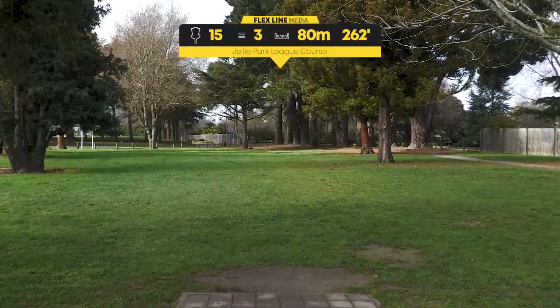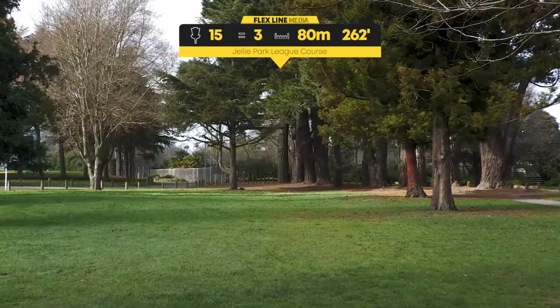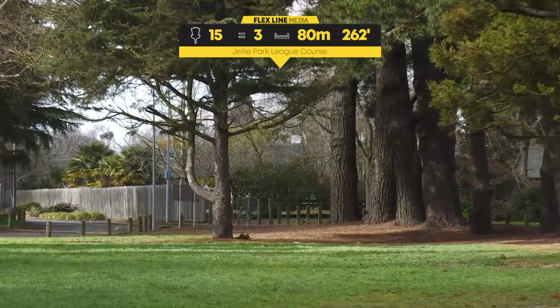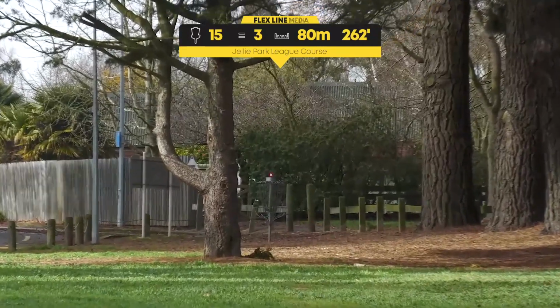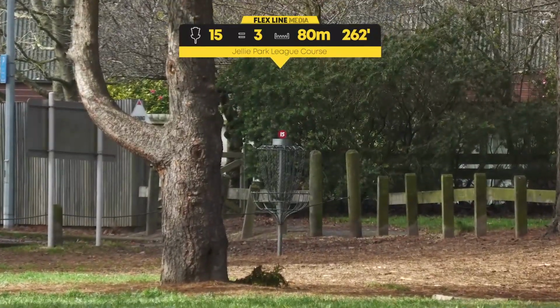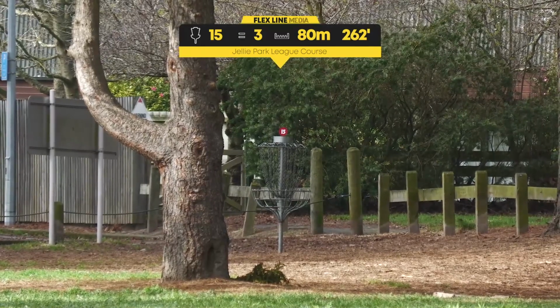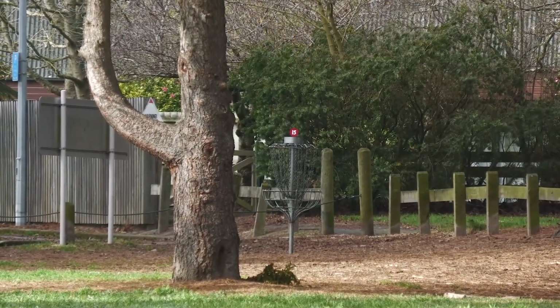Here we have hole 15. Just the standard tee pad there. Over the road to the left is out of bounds, and you've also got that tree line to the right there. So it's a tough shot because it funnels down towards the basket there. But essentially, if you just let it go straight, you should have nothing to worry about.